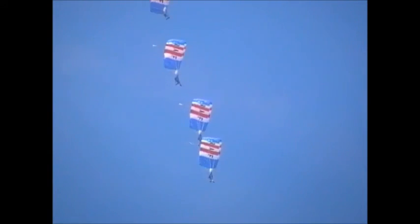End of this season. So right at the top is the hardest position of all. Now you see right at the very top, or the second man down, he's carrying cameras. So he's actually filming the team in their descent. You'll see him just sort of poke himself out and back in again during this descent.